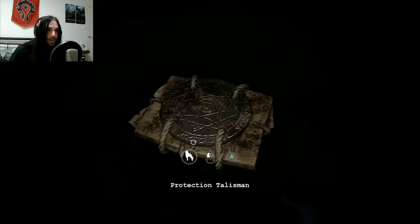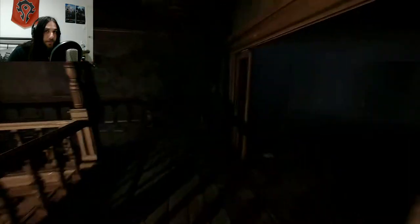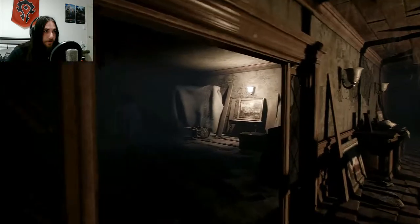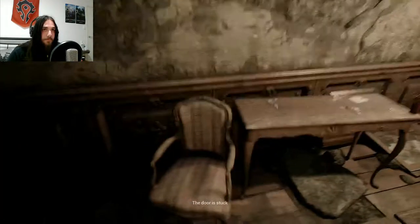Ah, yes, a protection talisman. I will eventually need that. Ah, this? That doesn't look ominous. I have no idea where I'm gonna find... There's a way that I didn't go before, this way. Two ways. Oh wait, that door is stuck, yep. This way.